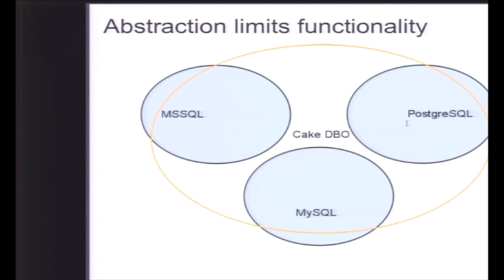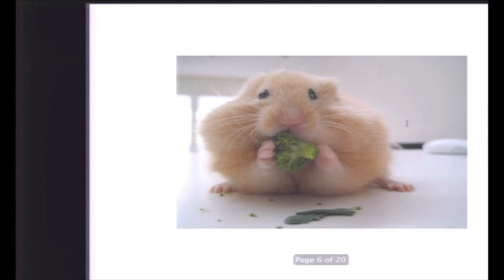The problem with abstraction, if you have a look at this, like Cake DBO is a big round circle, and you have the functionality of each database in the blue circles. With the abstraction, you miss out on a little bit of each one so that you have the subset of common stuff, and then I just needed to fill up a bit of space. Because that's what cats look like in South Africa. Everyone was putting cats, so I figured you need something else to look at. A bit of broccoli.